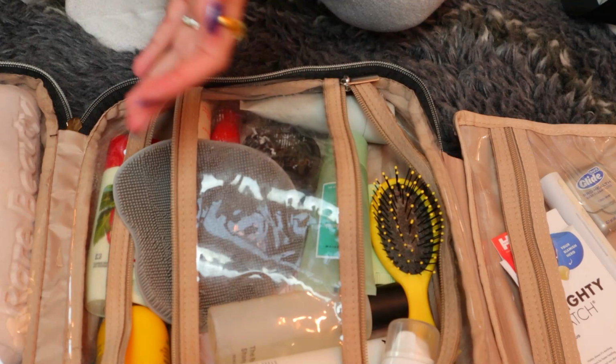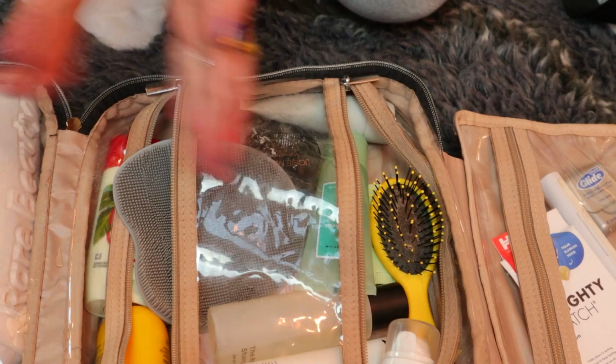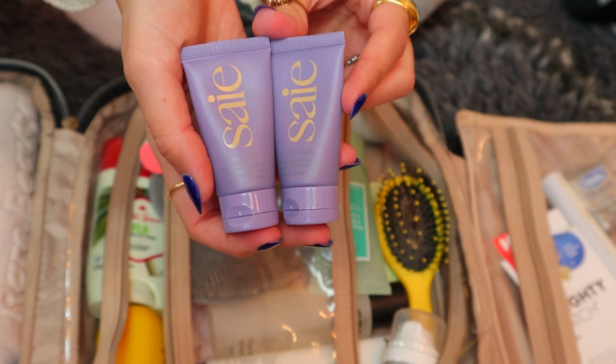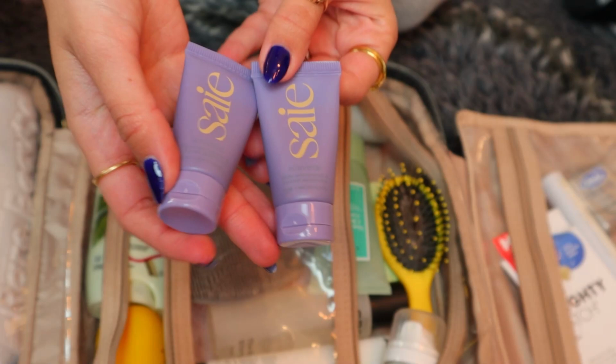We'll talk about that in a little bit. But anyways, let's go into, what are we at? SPF. I just realized I have two of these. These are the Say Sun Visors. These are one of my favorite SPFs. And these are minis. These literally have 0.5 ounces in them, like barely any. So I'm probably just gonna bring one and use it up while I'm there.